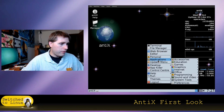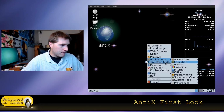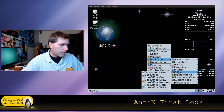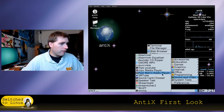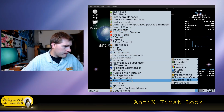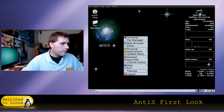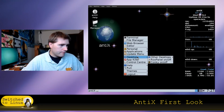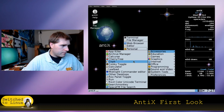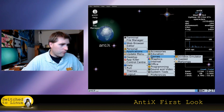Now let's go here, I'm just going to see if I can find the advertisement blocker. I know I saw it earlier. Control center, themes, let's see. Okay. Well, if nothing else, you guys get a chance to see what all is installed in here by default.